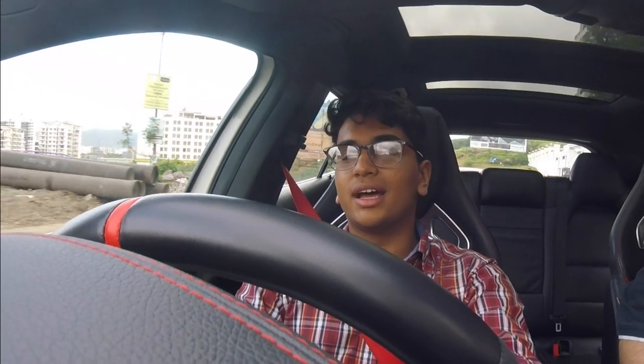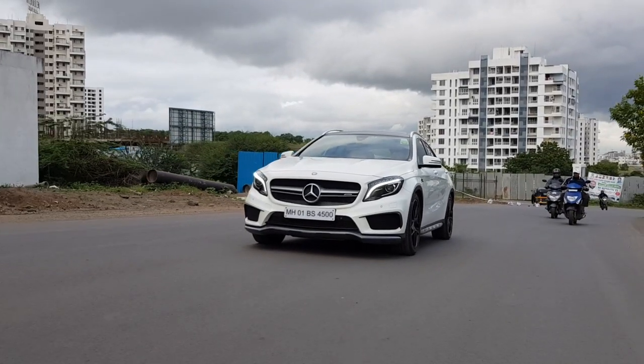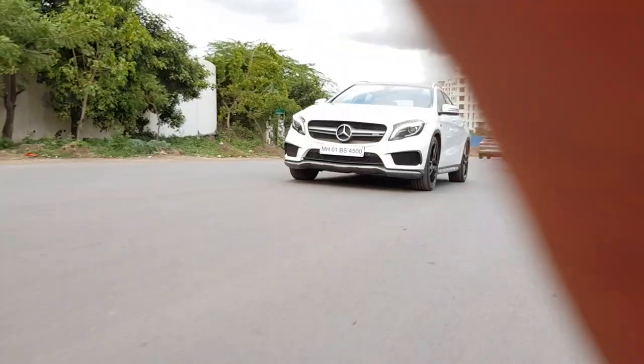Paddle shifters on this car are just a joyous thing to use. They're very responsive and they respond to every tap that you give. The 7-speed dual clutch is a super insane gearbox in this car, and it's unlike any other gearbox I've driven because it's very responsive. The 4-wheel drive means you can just pitch it into any corner without hesitating and it'll go, and you'll come back out of the corner in one piece.